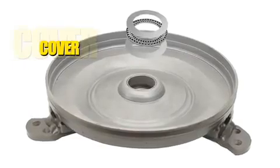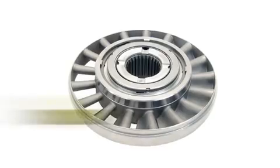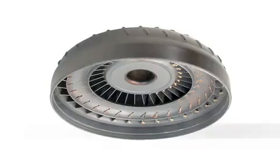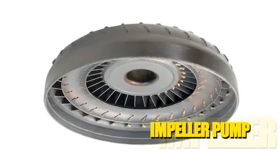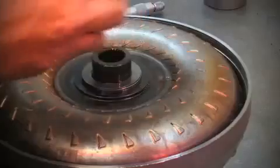The cover, also referred to as a front, which serves to attach the converter to the flex plate and contain the fluid. The turbine, which rides within the cover and is attached to the input shaft of the transmission. The stator, which can be described as the brain of the torque converter, changes fluid flow between the turbine and the pump. And lastly, there's the impeller pump, the outside half of the converter on the transmission side, which drives the fluid around its outside diameter into the turbine, as well as turns the pump gears in the transmission.